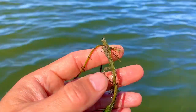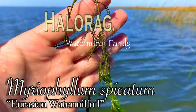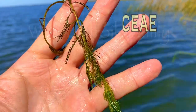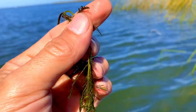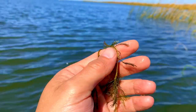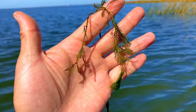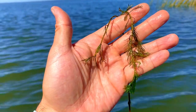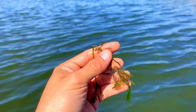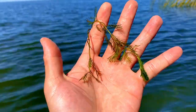And then we got this one right here. I believe this is Myriophyllum spicatum. It could also be this other one, Myriophyllum aquaticum, but I don't know, based on the pictures that I've seen, it looks like spicatum. It's a genus that's native to Africa, Eurasia, and Europe. The family is Haloragaceae, I believe. That family can be found worldwide, but a lot of members in that family are very herbaceous aquatic plants.